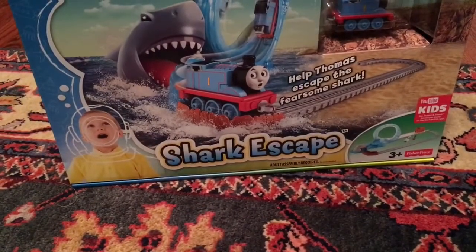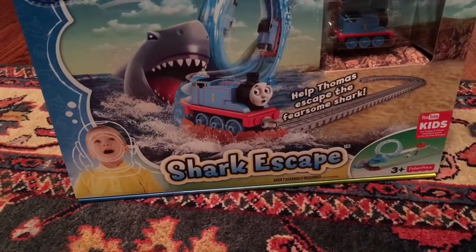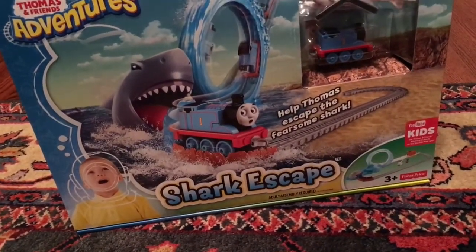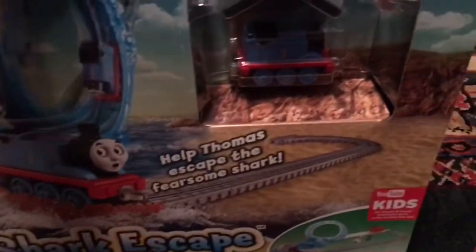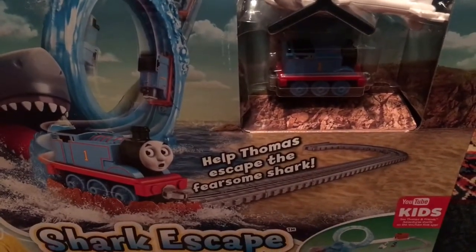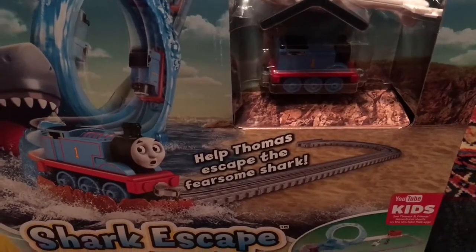Now then, let's take a look at the Shark Escape set. Help Thomas escape the fearsome shark. Now I'll tell you what, Oliver had a better escape than that, but either way, this is made into a little short and it's very nice. And we also see Salty and Cranky, Henry in the background, as well as Shane in there.